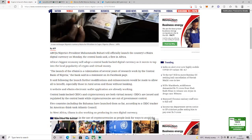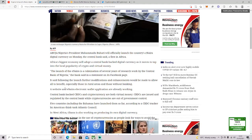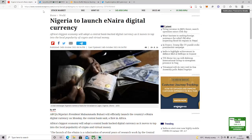The launch of the Naira is a culmination of several years of research by the Central Bank of Nigeria, the bank said in a statement on its Facebook page. So we could be seeing one of Africa's leading economies today launching digital currency. I think this is a good precursor of what's to come, especially in the African regions. I think it will bring a lot more facility for payments to those over there, as a lot of people are unbanked in those regions.